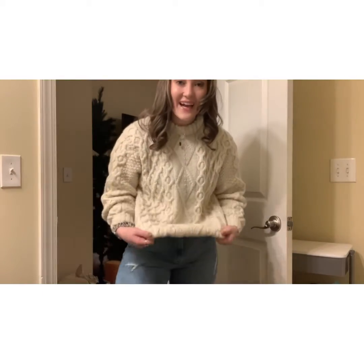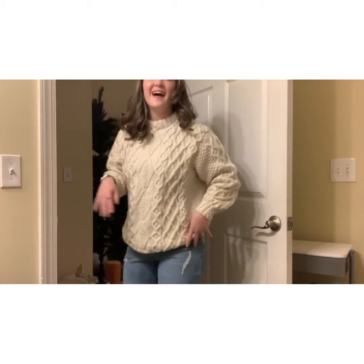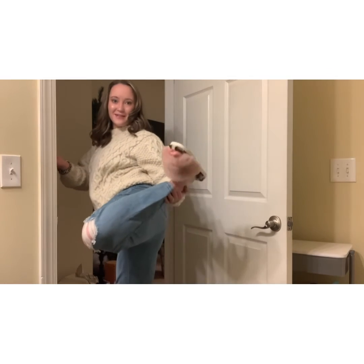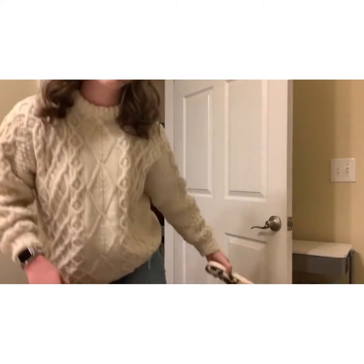This sweatshirt, actually, Clayton's mom got it for me from the thrift store. It's from Ireland, an Irish sweater. And then these jeans, I think, are from Target. She also got me these cute socks, they have a giraffe pattern on them, so cute.